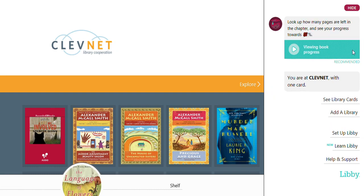And if you have any questions, go into your settings account by clicking on your emoji. You can see the library cards you have. You can add any library card from any library that you're with, whether it's county or local. You can set up your Libby, learn Libby, help and support.